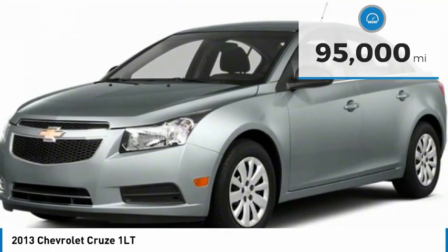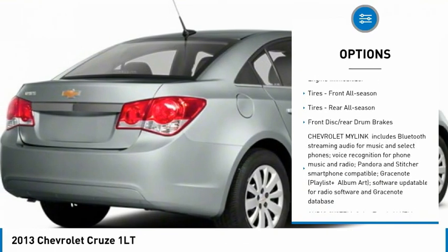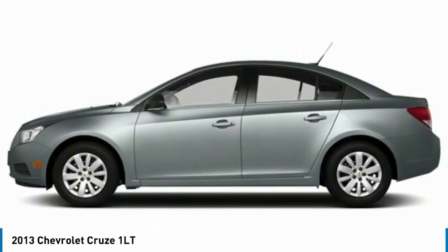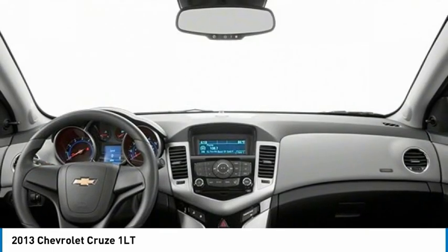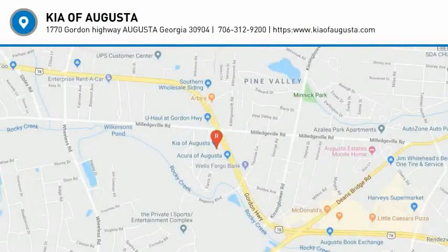Here are some of this vehicle's great options: tire pressure monitor, turbocharged, aluminum wheels, traction control, stability control, daytime running lights, engine immobilizer, tires, front all season, tires, rear all season, front disc, rear drum brakes. A vehicle like this doesn't come along every day. Come in and get it before someone else does.